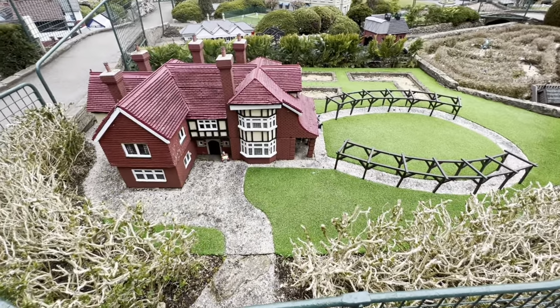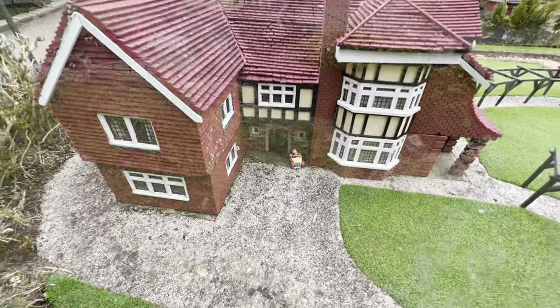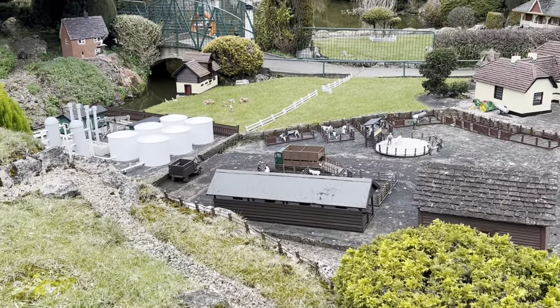I love this area. There's a little Noddy. Definitely, if you have the time, get yourselves down here. It is well worth the trip. It doesn't cost a lot.